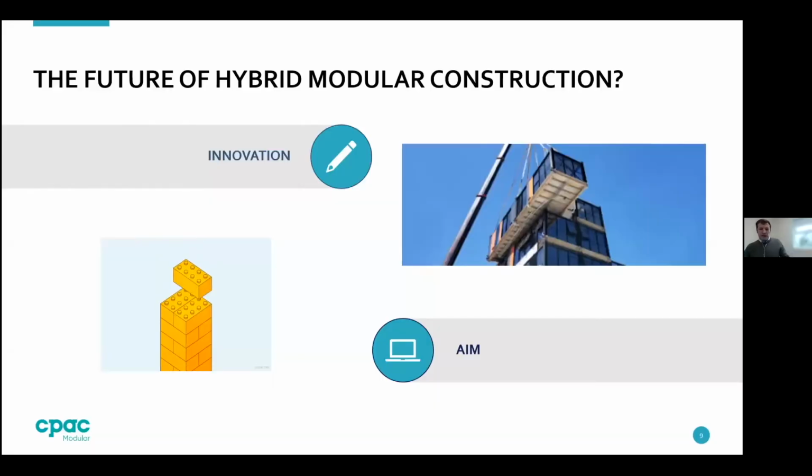So the final slide for myself is what the future of hybrid modular construction looks like from our perspective. We're often looking at hybrid modular and offsite construction as kind of like Lego blocks, as you know, playing with your children, building the Lego towers and houses and everything. That's the kind of concept that we're trying to look at for this.